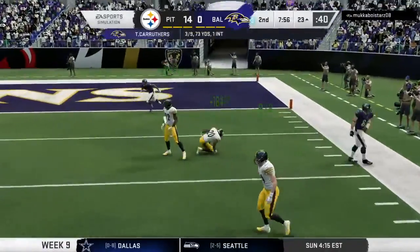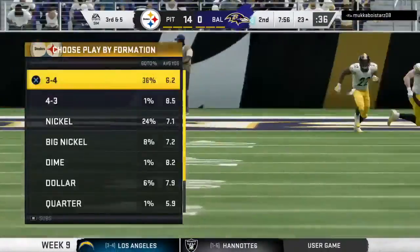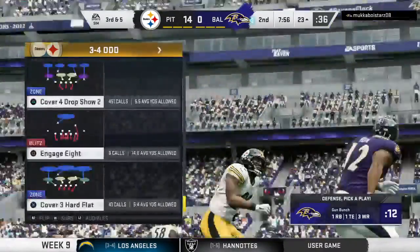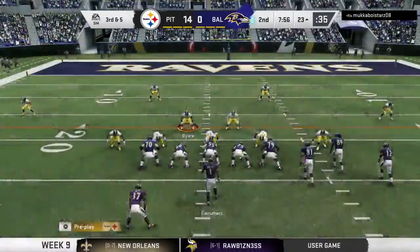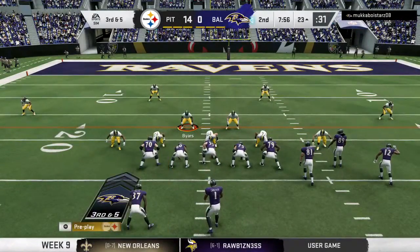And this one incomplete. Too much contact to hold on to that one, and it's 3rd down. Some of the fans here don't seem too happy about what we've seen in this first half. No, not at all, and I understand why. They've looked lethargic, out of sync, and it shows on the scoreboard.